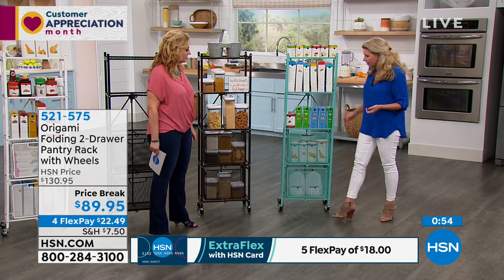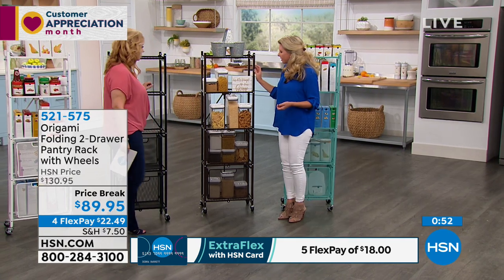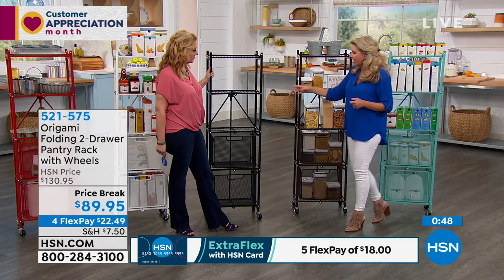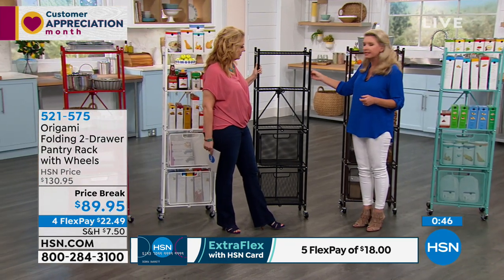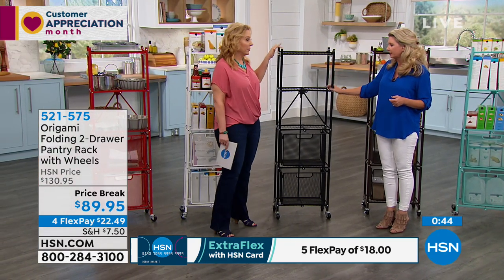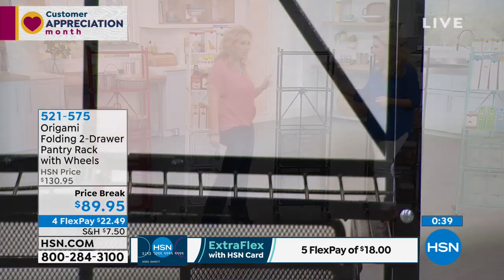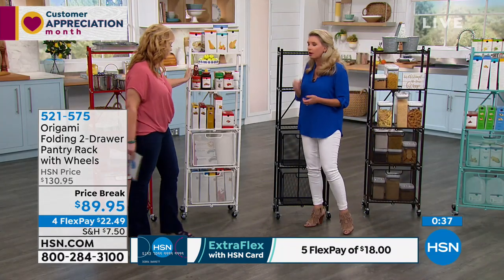So this is the turquoise. Next to it, we have that vintage bronze, which we said is like a dark, dark chocolate brown. Next to that, we have the black, and the black has a little bit of texture. It has been the most popular in the show. A lot of people are getting the black. I love the way it looks. Awesome.